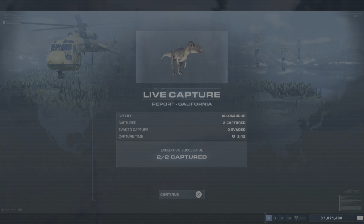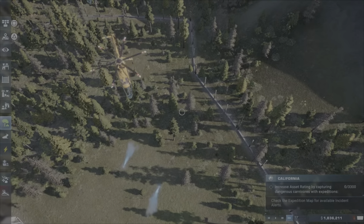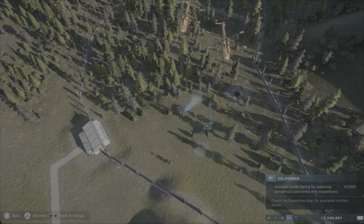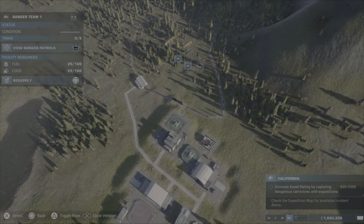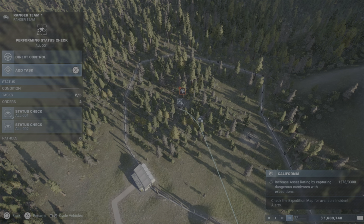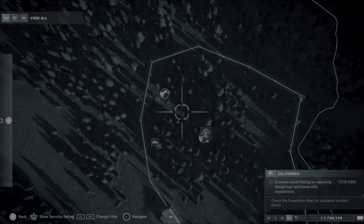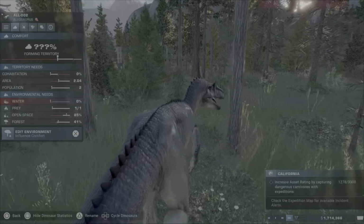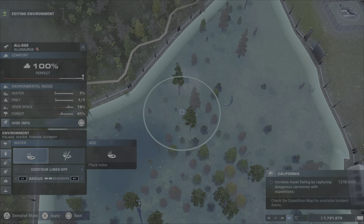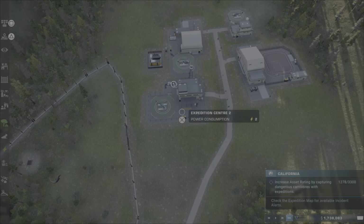Two allos found. Two captured. There we go. Asset transportation. Double the things. It will need prey. Just need prey. Confirming asset delivery. Oh, status check. Go, go, go. Just needs water, and then we're done. There you go. We're all done. Good, good. Right, up next.